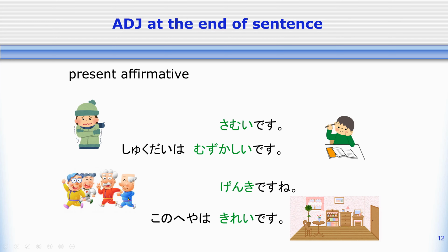So when we have an adjective at the end of a sentence in Japanese, we have a present affirmative, and that is whatever word we're describing wa, adjective desu. So for an e adjective like samui or muzukashi, all we have to do is stick desu on the end. So samui desu, muzukashi desu.